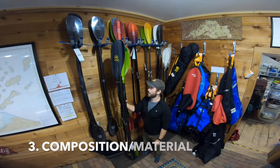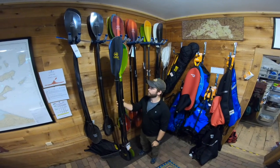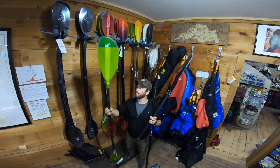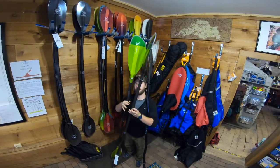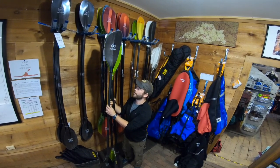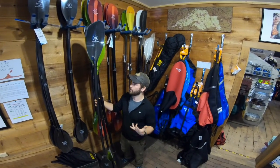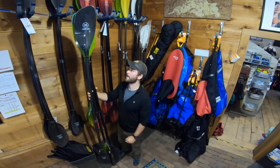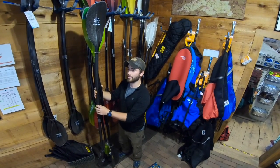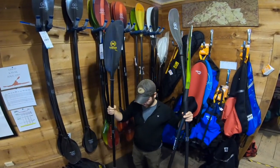The third factor is blade composition. There are three main materials that kayak paddles are made out of when you're referring to the blade. You'll find them in plastic blades, in fiberglass blades like this green one here, and then in carbon composite here as well. There's going to be a trade-off here with durability and weight. The lighter the material, the more you're going to have to take care of that paddle. Also, the more money you're going to pay, the lighter that paddle's going to be. So something like this with a carbon blade is going to be a lot more than something like this with a plastic blade.